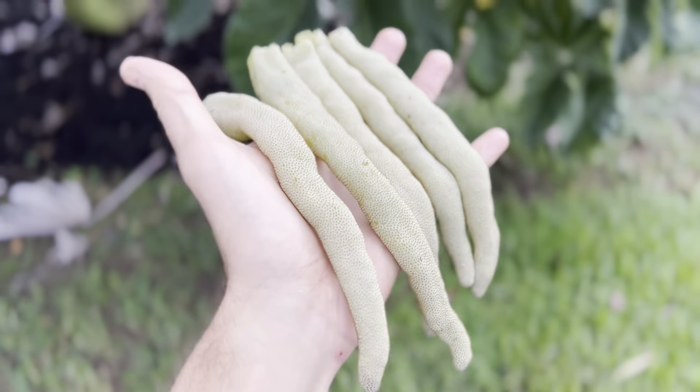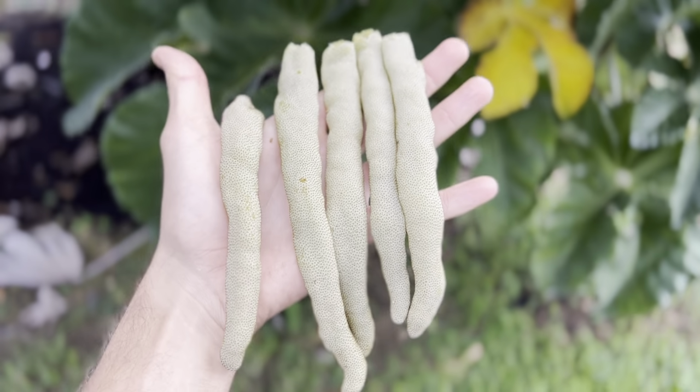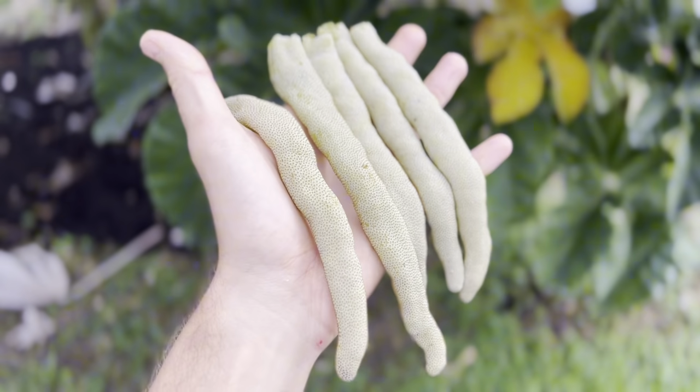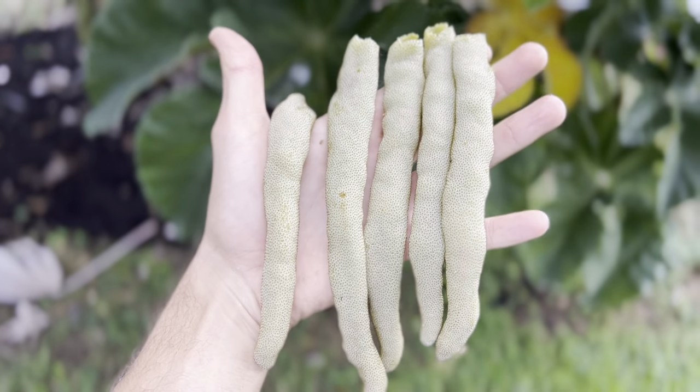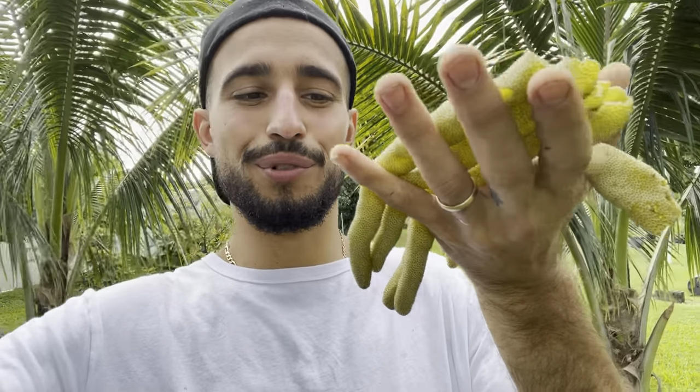If you've seen some of my other videos, this is called cecropia, or gummy worm fruit. And it tastes a lot like a fig. Nice and sweet, juicy, and said to have a lot of protein. So this is, without a doubt, one of the weirdest looking fruits.